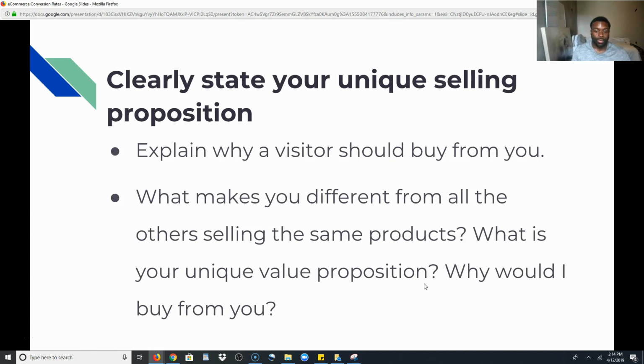Not only that, maybe a refund policy, shipping times. We can get your products to you within 3 to 7 days. Maybe you have a United States supplier. You may be shipping in-house. Whatever it is, if you have that, let them know, because that's a unique selling proposition.